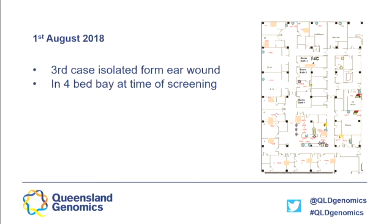Okay, so we move forward to August the 1st, and we get our 3rd case of crab. And this time it's a clinical sample. It's actually from an ear wound. So we have our first sort of infection as opposed to colonisation. And this patient came up in a 4-bed bay, which was cause for concern because we were worried that there would have been further transmission within that 4-bed bay. They share the same bathroom, they share the same toilet, great places to have transmission occur.